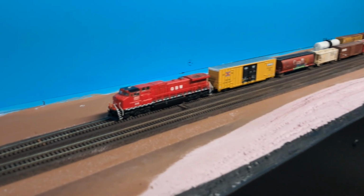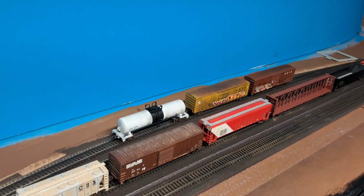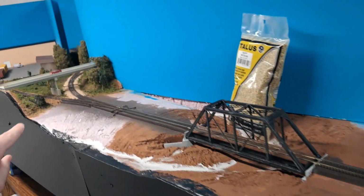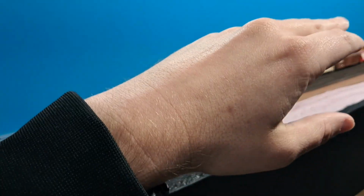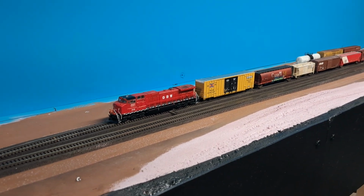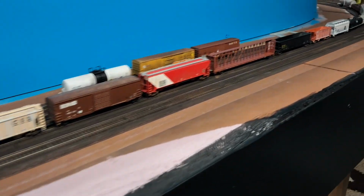So here is New London siding. We have a GB&W 210 sitting there with a manifest. This is the Foxy Interchange yard, little 2-track yard. And my hope with the sneak off is that, and I have actually been doing this, I just don't have a Foxy locomotive, is to run a Foxy local into here, into the yard, switch the yard, and then go back out the sneak off. And then when my locals come through on the Green Bay and Western, they exchange cars. This is going to be a little pond here. That's part of the New London Water series.